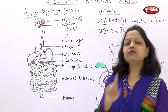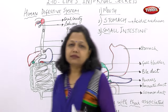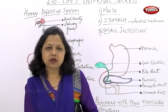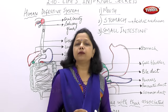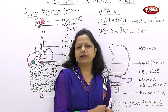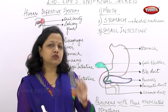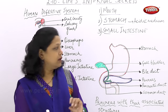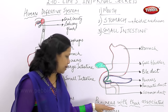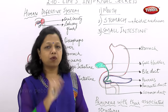The digestive gland which we first saw was the liver. Now, the liver has produced bile juice. This bile juice makes the medium alkaline so that the breaking down of carbohydrates, fats and proteins becomes easier. This bile juice was stored in the gallbladder. The next, second one is the pancreas, the digestive gland which is very important.